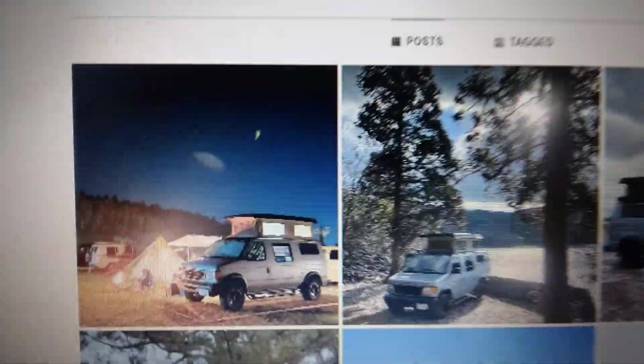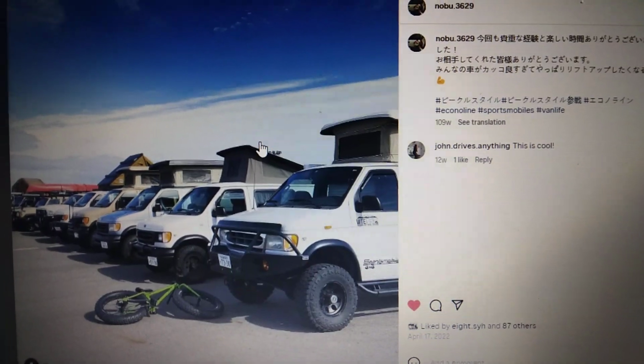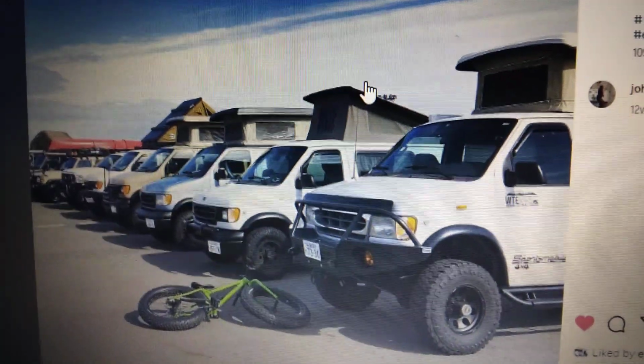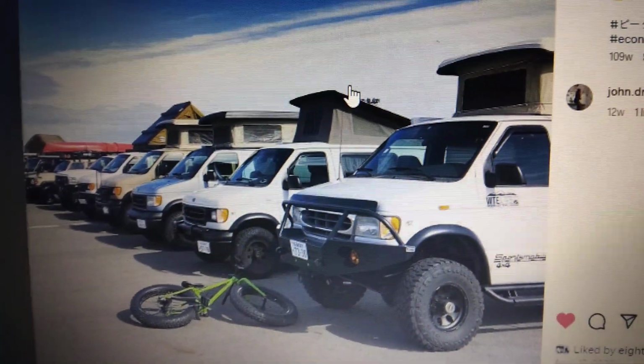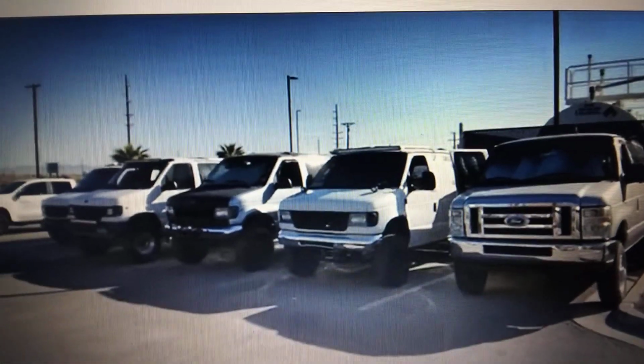This guy right here, he's in Japan, and Japan has quite the Ford Econoline scene going. Check it out. It looks like they have bigger meets than me. That's really cool. So here's my meet right here, my October meet.